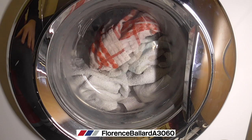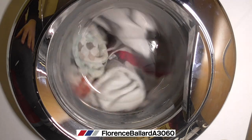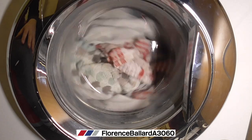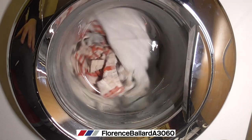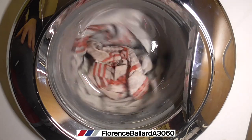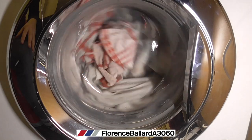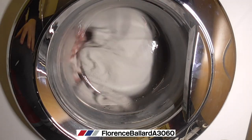Nice chrome door as well. It looks basically like Miele. Doing the regular action at the moment. Nice sound the inverter's got.